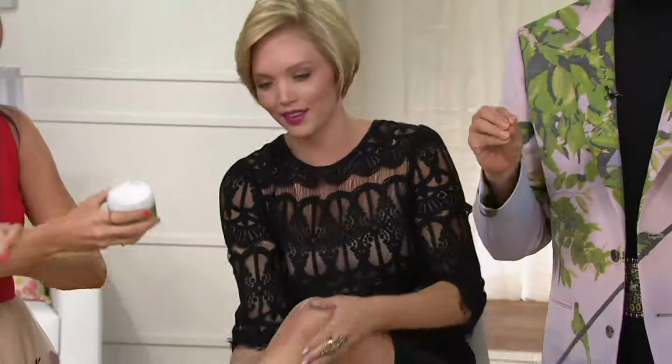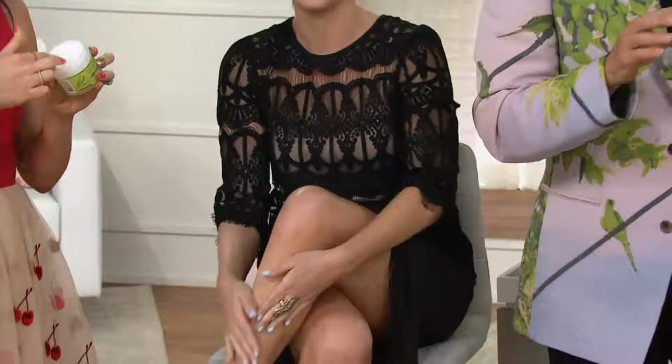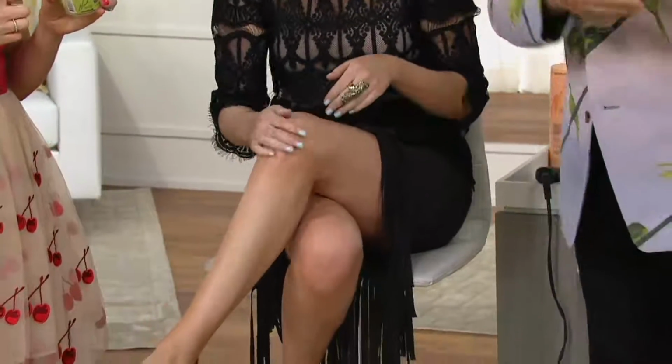Any of you ladies out there, if you've never tried a butter, but you are afraid of using butters because you feel greasy, it's so great for your arms. This is light and frothy. It's so light, it's so frothy, it's so beautiful.